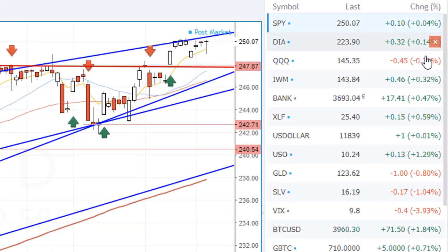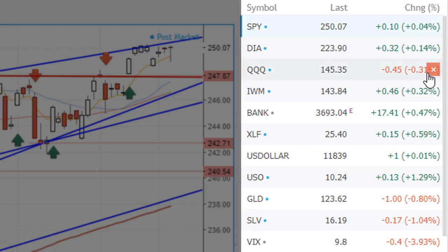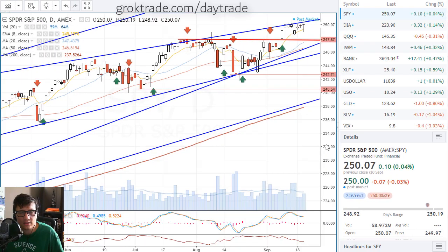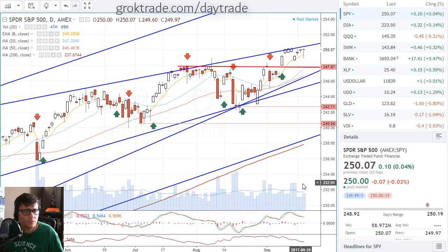Anyway, everybody is in bullish territory, but the Nasdaq was down 0.3%. Banks higher, financials higher, crude oil up by 1.3%, gold down by 0.8%, silver down by a full 1%. VIX fear decreasing by 4%. Taking a look here at the S&P 500.